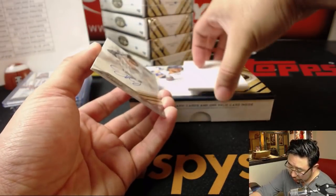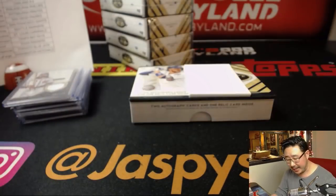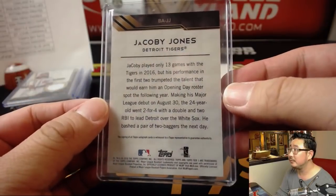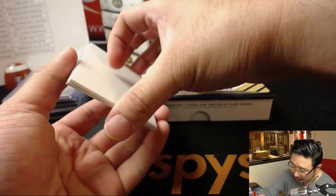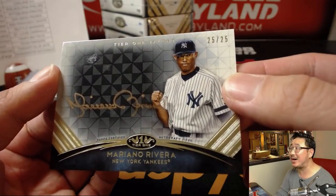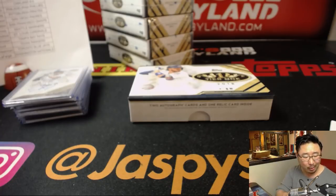And a couple autos. First one is Jacoby Jones. 170 out of 275. Playing baseball now, Jacoby Jones. Said football, not for me anymore. Changes look a little bit too. Another one for Marty. And the next autograph is a Yankee. Mo! Wow, Mariano Rivera. One of the nicest autographs in the hobby. Nice 25 out of 25 Mariano Rivera. Tier 1 talent autograph. John Lafarge, Yankees.